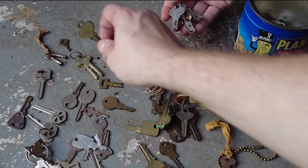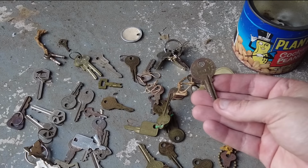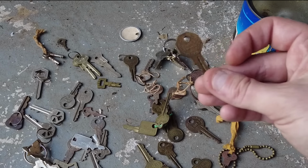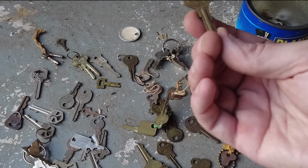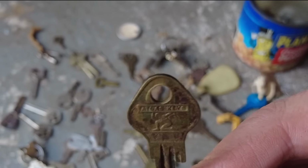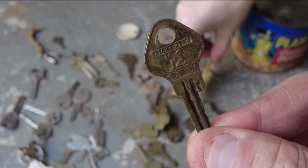I like the Atlas key. That was an independent lock. Where's the Atlas one? Cleveland, Ohio. I like that too. No, that's not. That's a cool shape though. Oh, here. This is Chicago. Here's the Atlas. Oh yeah, this is the Atlas key. You can actually see Atlas on there. Very cool.